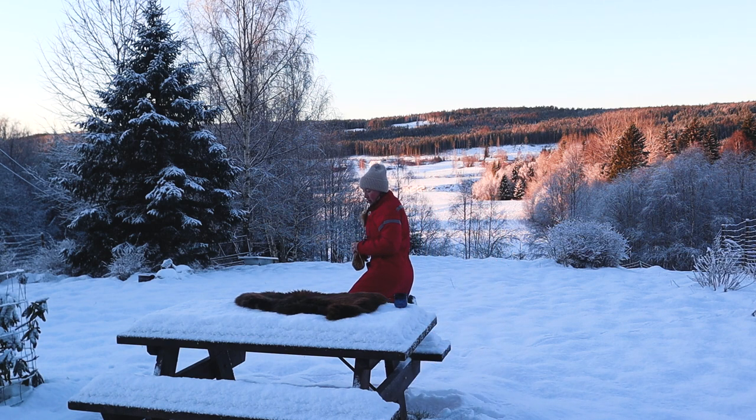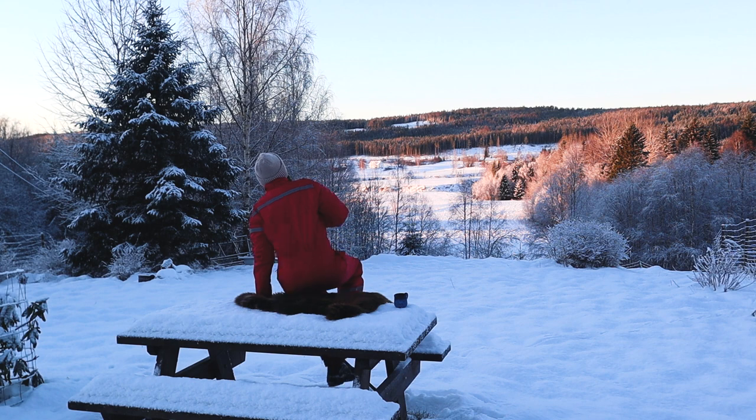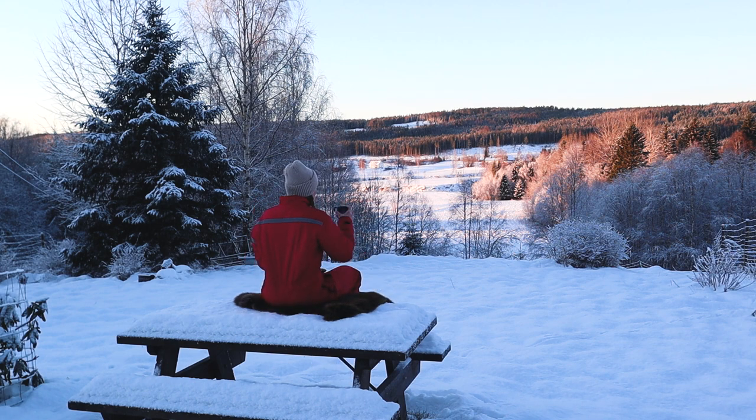It's been melting for a little bit the last couple of days, but last night we got this little snow and it's just so beautiful on all the trees.